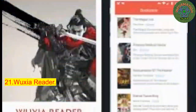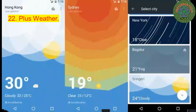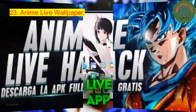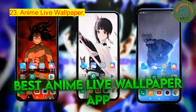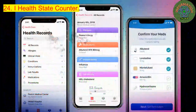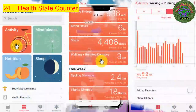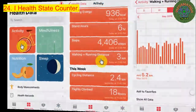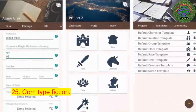Number 21, Wuxia Reader. If you have read anything using this app, be careful. Next is Plus Weather, number 22. It's a very popular anime live wallpaper for the young generations. Number 24, I Held Street Counter. Number 25 is last but not the least, com.tqyapp.fiction.